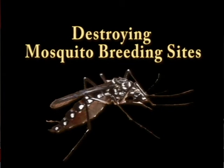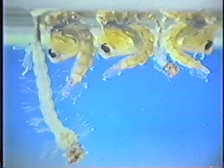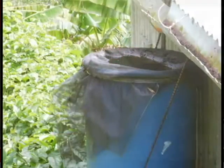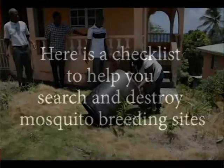Destroying mosquito breeding sites. The Aedes aegypti mosquito that causes dengue fever, chikungunya, and Zika lives in and around homes and places where people gather. Check your premises on a weekly basis for any collection of water, inside and outside, that may encourage breeding of mosquitoes. Here's a checklist to help you search and destroy mosquito breeding sites.